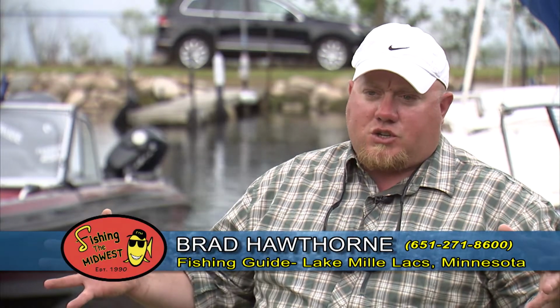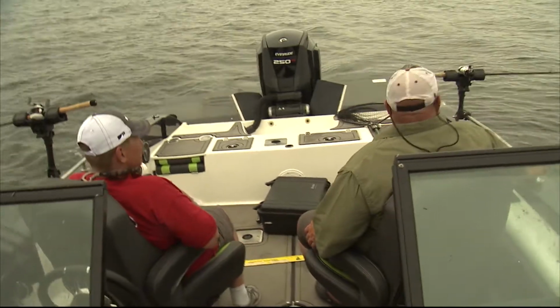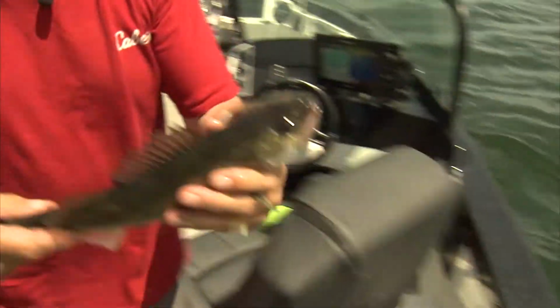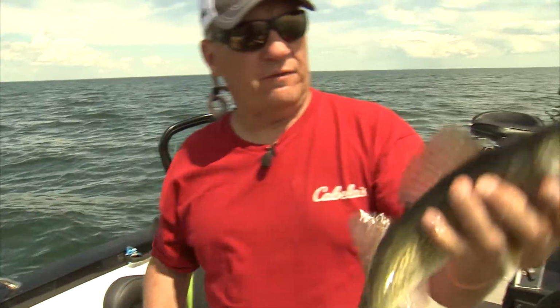When you're spinner fishing on large pieces of structure or large flats, you're covering water, and a lot of times it's more effective to simply put the rods in the rod holders, keep a consistent speed, and follow those contours where you're consistently marking fish. There we go. So all we're doing here is covering some water. Not a big fish, but a start.